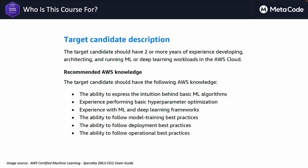Now, who is this course designed for? Whether you are a student or a working professional, this course is perfect for those aiming to pass the AWS certified machine learning exam. AWS recommends candidates to have at least 2 years of experience in developing or architecting machine learning workloads, especially in the AWS cloud environments. But don't worry, while this is a guideline, it's not a strict requirement. If you've got some fundamental knowledge of machine learning, this course will equip you with the specific knowledge and skills needed to pass the exam.